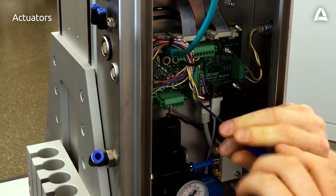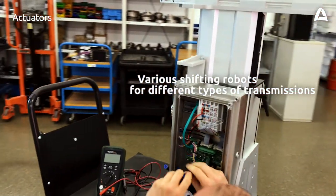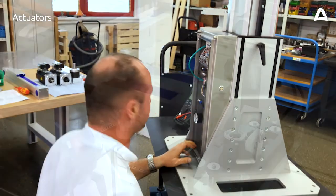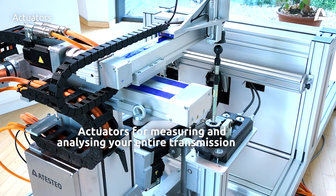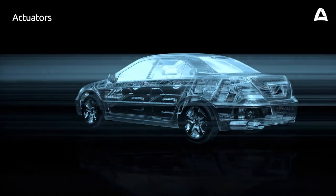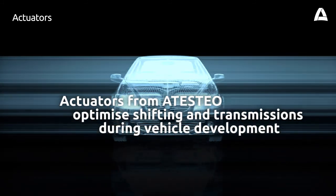The GSE4 is a quickly adaptable and highly precise piece of equipment for checking and analyzing gear shifting in early phases of development. For measuring and analyzing the entire transmission, ATESTEO offers additional powerful actuators. With their wide range of application possibilities, the actuators from ATESTEO deliver you data for optimizing shifting and transmissions in early development phases for effectively developing your vehicles.